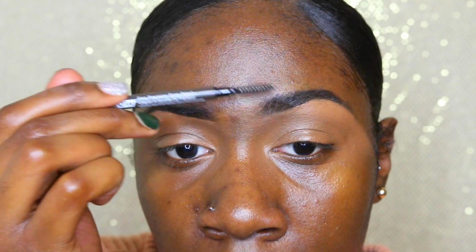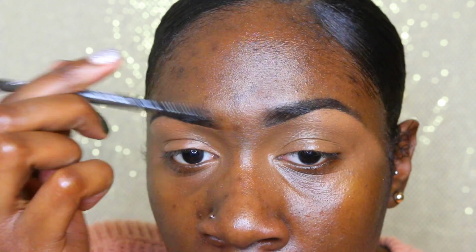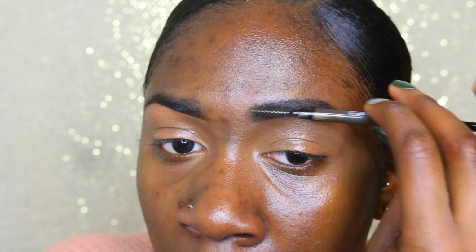That's gonna ensure that all the shadows that I use stick and last for a long time. I don't want to be walking around with creasy, bullshit looking eyeshadow. So just make sure your brows look popping. Fix them up if you have to. Use the spoolie and really just get your freak on.